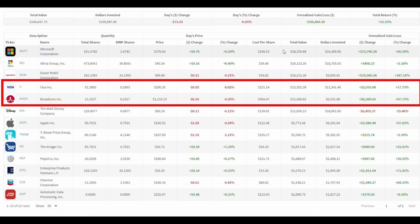The next company, once again, is a bit of a controversial one, but he is swimming in the green on this one, and it's ExxonMobil, stock ticker XOM, and he's currently up 187.16%. Now, he bought at an amazing time, and his cost per share is $34.82 on ExxonMobil. He bought during the COVID-19 crash in 2020, and I can't blame him for it. This was an amazing trade at the end of the day. It's paid off really well for him. ExxonMobil is even trading at 52-week lows at the moment, and still he's up 187%.